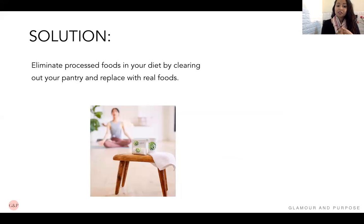Firstly, eliminate processed foods by clearing out your pantry. And this is a hard one, but it's easier to not eat something that's not there. I know for a fact that I can be quite lazy, and if the food is not there, I'll be like, oh yeah, I'll get it later. But if it's sitting there and I have a craving for it, oh my God, right?